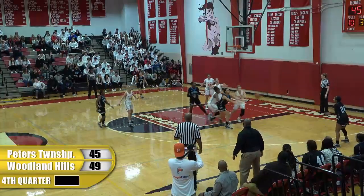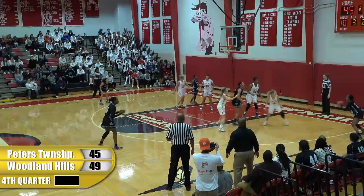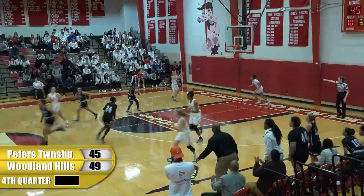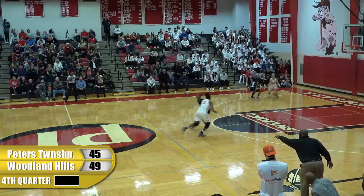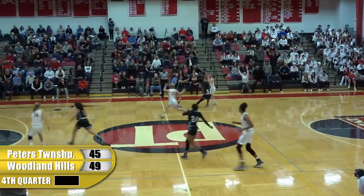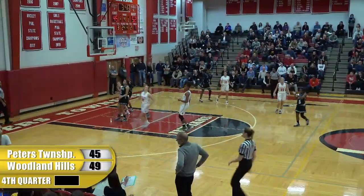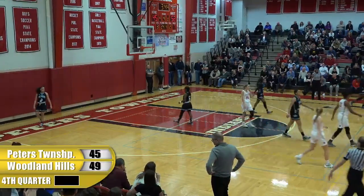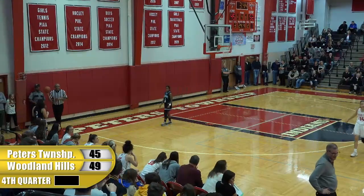Now the Lady Wolverines have the ball. They're working it on the right side of the court. Joy has the ball down low. Shot is up. Three-pointer is up and good. Tatiana Vasquez hits the three-pointer for the Woodland Hills Wolverines. And now they run a full-court press. Full-court press as well. And the pressure has caused a turnover.